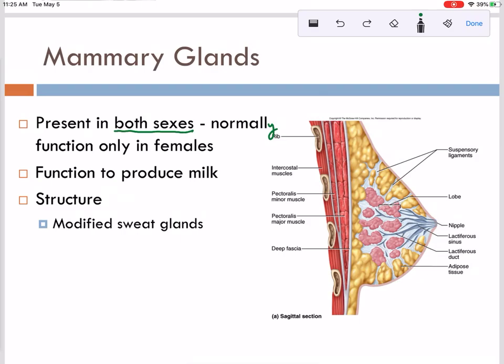All right, let's talk about the mammary glands. They're present in both sexes. So men do have some mammary gland tissue. The Y got cut off there. But they're only functional in women. And of course, women are going to have more adipose tissue making up the breast. And then you can see here, there's suspensory ligaments that hold up the breast.